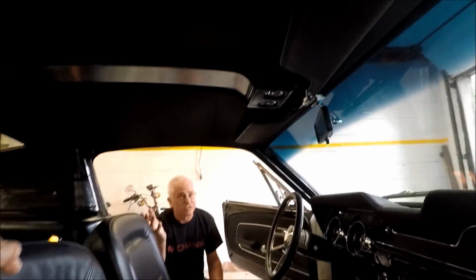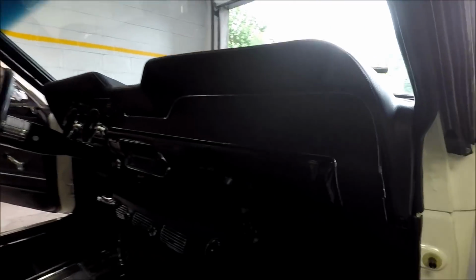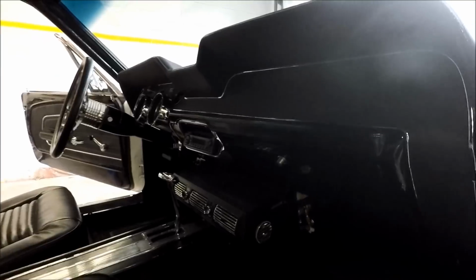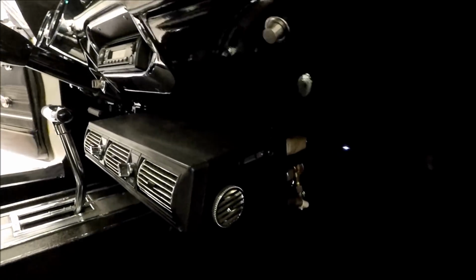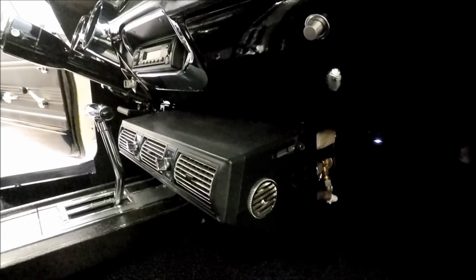Like the overhead console is from his factory that I bought on eBay. Very nice piece though. Yeah, that is nice. I like it. It fits. Everything seems to fit really well. The dash looks really good. And I love these old Mustangs. These old Mustangs are just really, really cool. And this AC unit, tell me about this thing. Well, it's an aftermarket air conditioning unit. It's a Vintage Air. It does work really well.